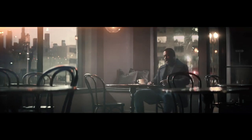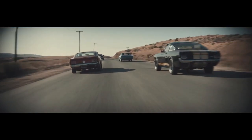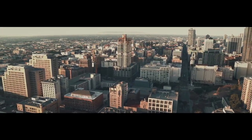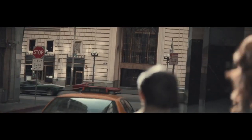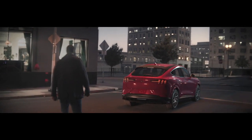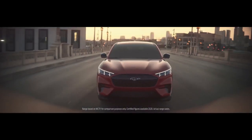Should have seen this coming. An icon. Built for freedom. The open road. Power. And rebellion. Just when you think you know where they're going, they do something unexpected. Something that moves us all forward and holds nothing back. The all-electric Mustang Mach-E. An SUV with the heart of a Mustang.